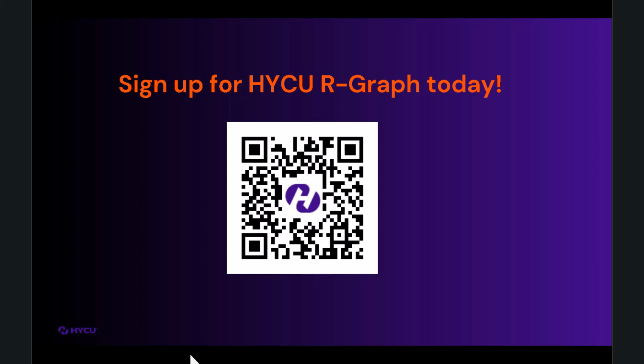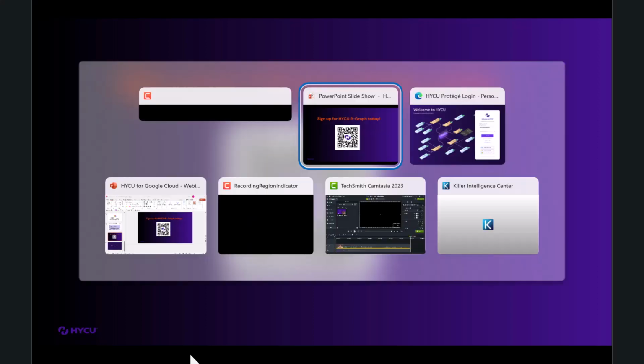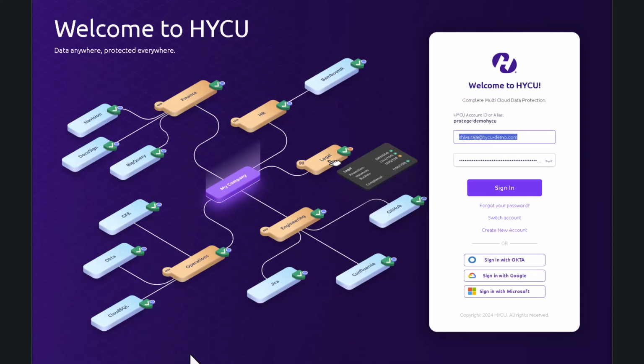And that's a very good question. So it gives me an opportunity to show you a quick demo of our solution that offers a single pane of view, a single pane of glass for workloads that run within and outside of Google Cloud. So let me just do a quick switch here. All right. So as you can see, this is the login screen of our HYCU R-Cloud, where I can basically log in using my Google Cloud credentials or Microsoft Entra ID, or I can even make use of my Okta credentials.